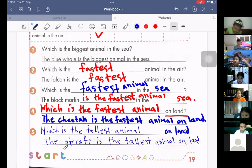You can also ask about many things, like which one is the tallest student in your class, and which student. You can say many things like this.